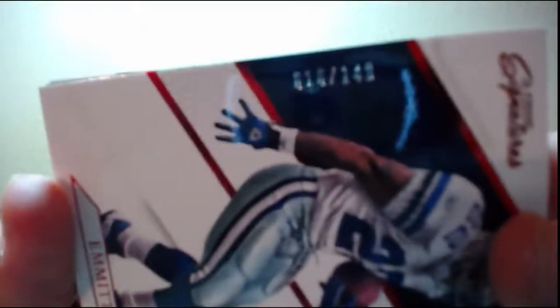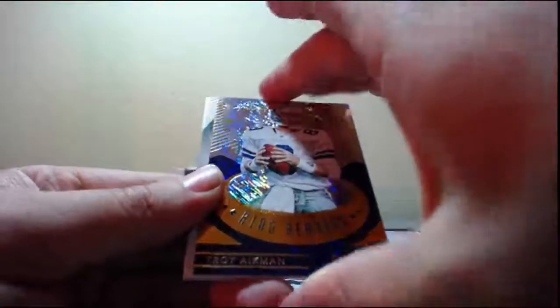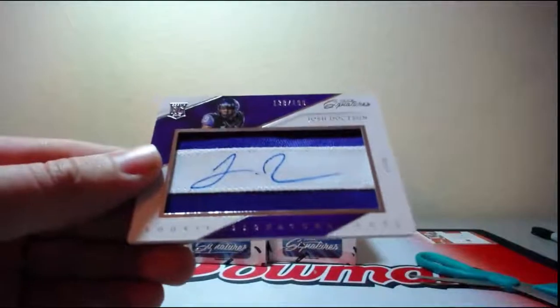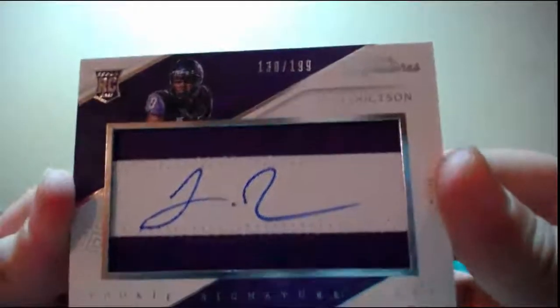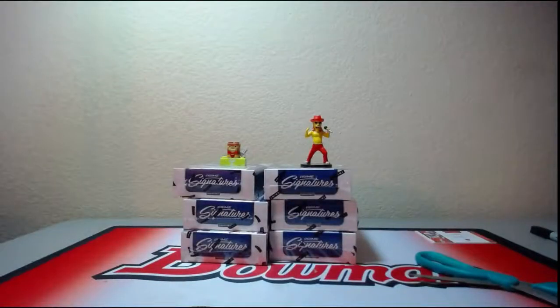16 and 149. And we got a ring bearer of Troy Aikman. Not numbered, but going to Jared. And Josh Doctson. Nice. Going to the Redskins. 130 to 199. Rookie signature cuts. Josh Doctson going to the Redskins. Jared picking out Doctson.